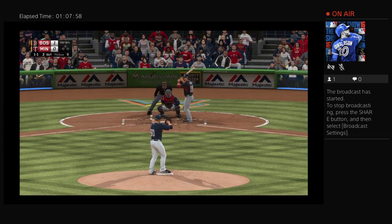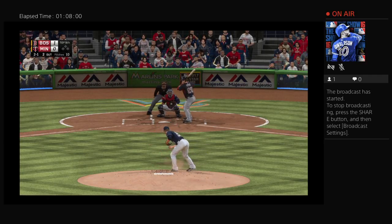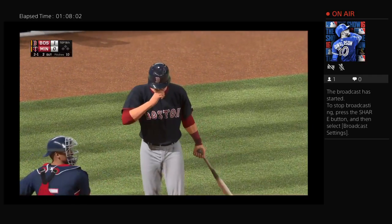Stepping in now, Eric Fryer. No offer on that one. 2 balls and a strike.